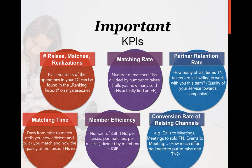But that's mostly just the outcome of your efforts. So it's really hard to interpret just the plain numbers of raises, matches, and realizations for your planning. That's why we also use other KPIs. For example, the matching rate, which is the number of matched TNs divided by the number of raises. That means how many of the products you sold can you actually deliver on.